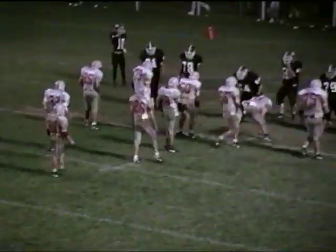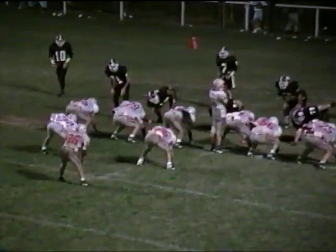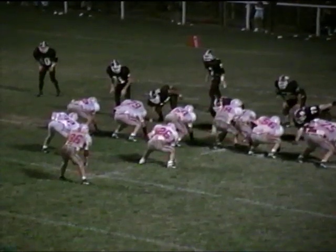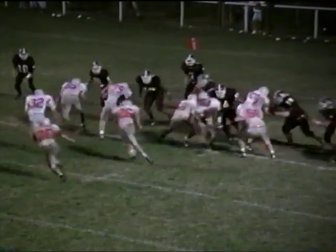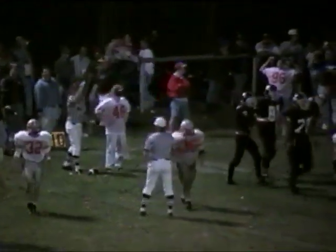First and goal from the 9 for Corbin with 2:35 to go in the football game. The Hounds working off of the right side of the field. Fox, Hart, and Hamlin line up in the power I left set behind the quarterback, Jody Mauser. Pitchback is going to go to Hart, looking for room around the left side, being chased, and losing about 4 yards. He just kind of strings it out to the left. Never could find an opening to cut it up, and a loss of 4 on the play.